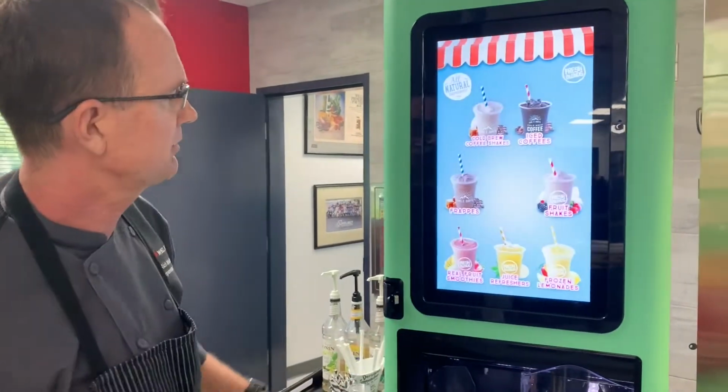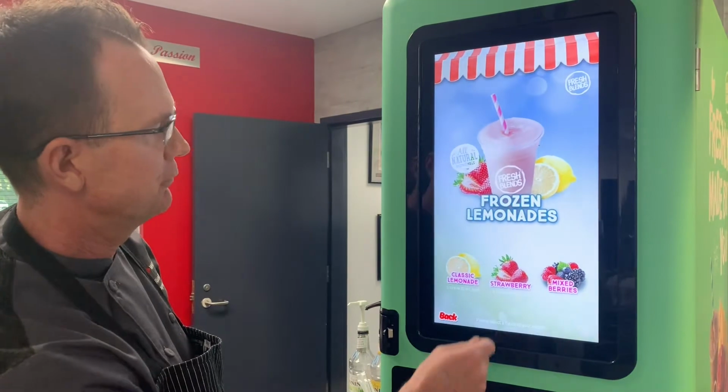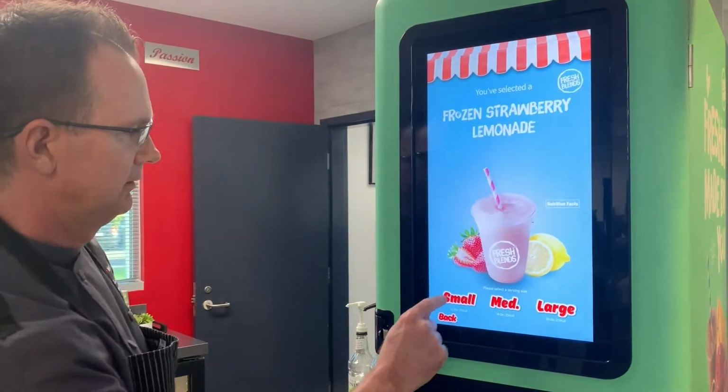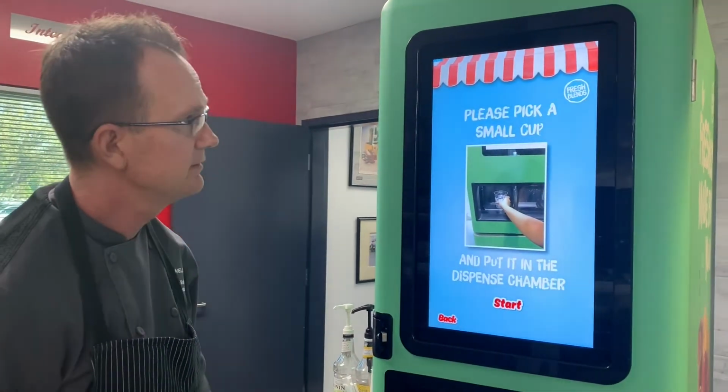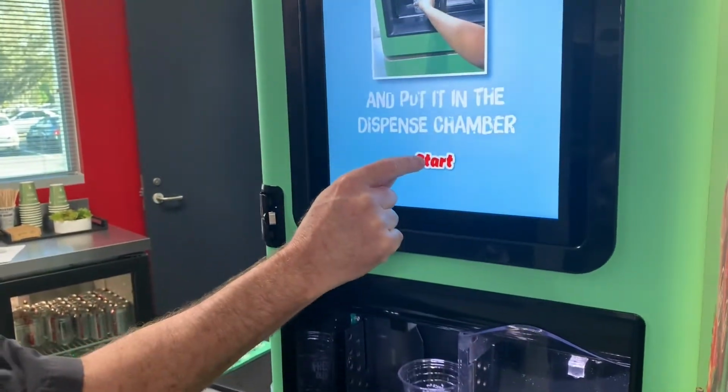We have a 21-inch display here. I'm going to choose my favorite, frozen lemonade. I'm going to go for the strawberry. Choose small. It's telling us to put our cup inside. Place it here and hit start.